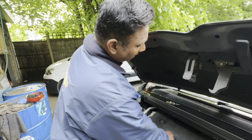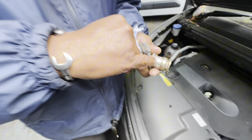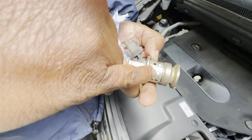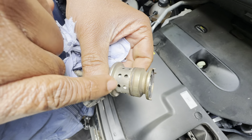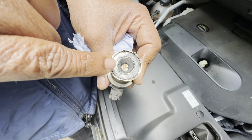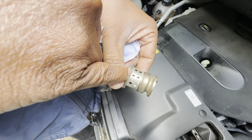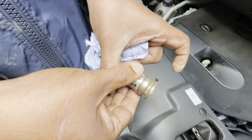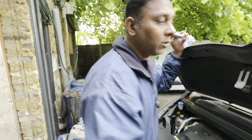Okay, and also we changed this injector. It's not hard. You can see it's all crystallized inside. That's why it could be some internal damage, otherwise the urea doesn't come out this side. Something happened inside. Because of that we changed the injector, but we didn't do anything for the DPF.